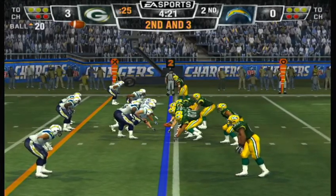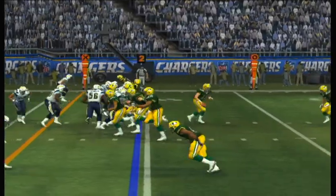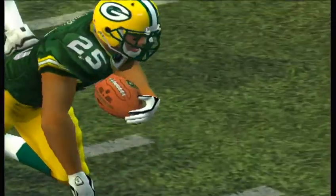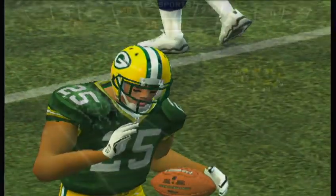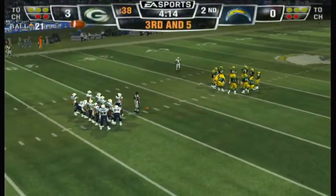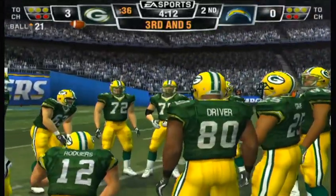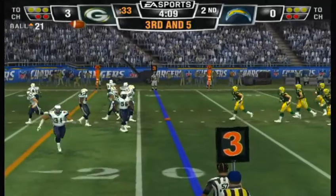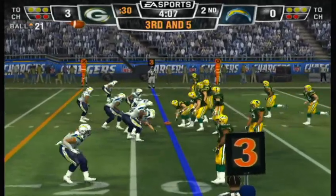This will be their first snap inside the 20 today. He will lose yardage on the play. A great defensive effort there. No one picked up the linebacker, and it cost them. A fresh set of downs if they can get this one past the 16-yard line.